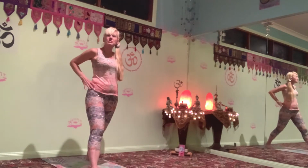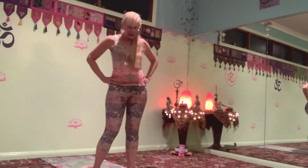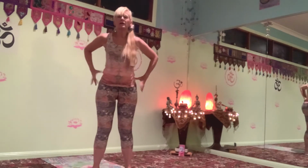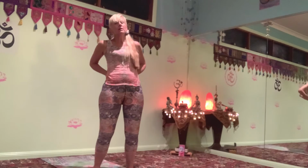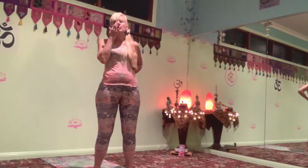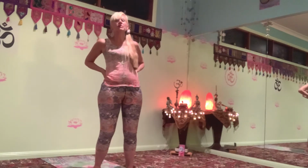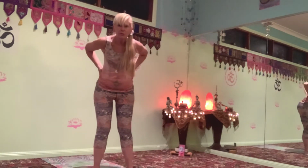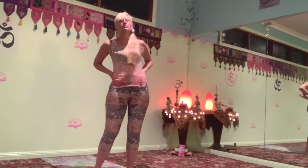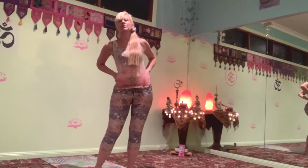Coming back to center, bend the front leg, coming back with the feet hip width apart, and just releasing the hip and lower back area. So we do some circling movements. These are also very good for the pelvic area, the hip area, which is working on the pelvic chakra. Rotating in the other direction gently.